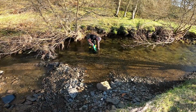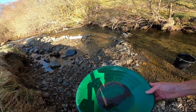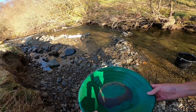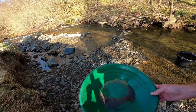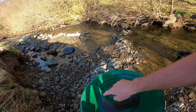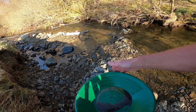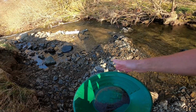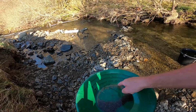Look at the final sluice clean up. It'll be impossible to give you a proper spec count. And we have got bits dotted all around, bits of shots. You can see the liner, bigger pieces. There's some pieces appearing.